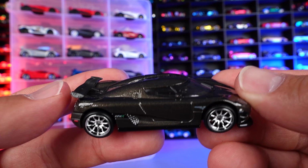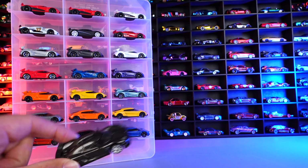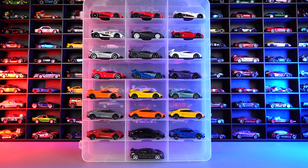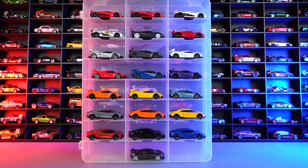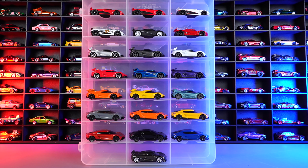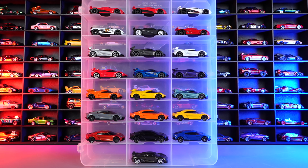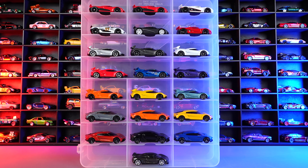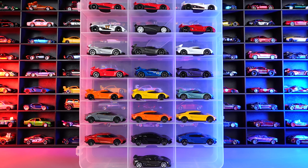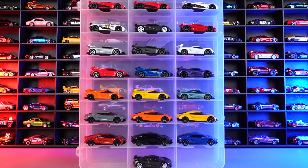But there we go. Koenigsegg CCXR, our final variation of the Hot Wheels Koenigsegg lineup. And there we have all 22 releases of our Hot Wheels Koenigsegg models. And we are getting one more for sure this year. It's the Koenigsegg Jesko Absolute in the Hot Wheels RLC lineup. So stay tuned for that one in the future. But let me know right now which one of these is your favorite.